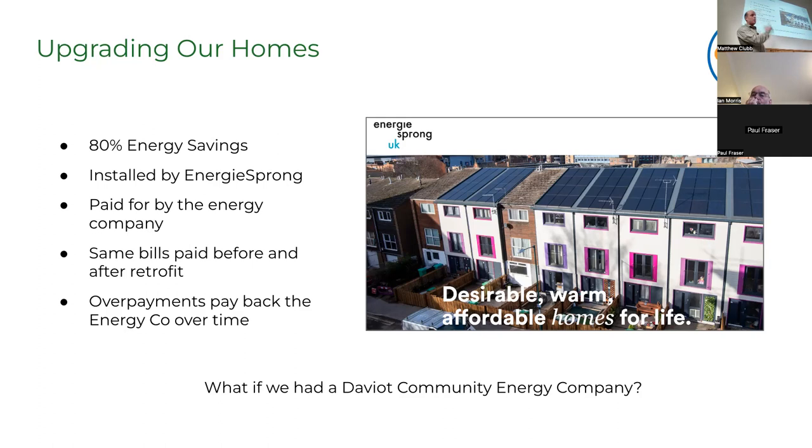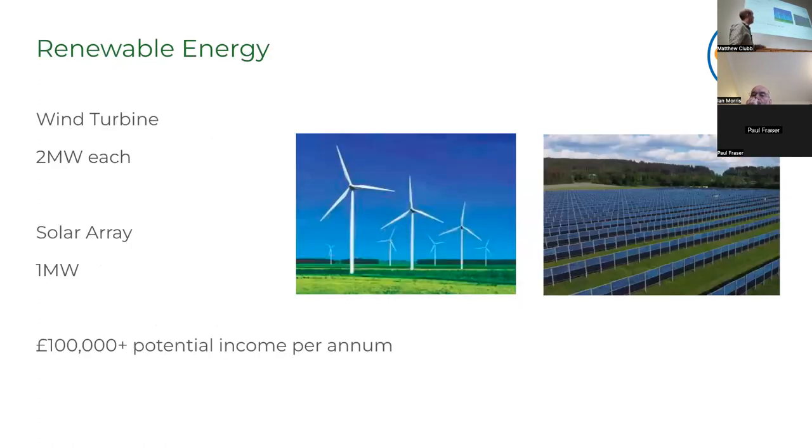So what if we had an energy company in Daviot that could do that for people as well? Now, what else would a Daviot energy company do? Well, we could look at wind turbines and solar farms, which is something we're looking at in Zero Carbon Daviot. If you actually do the numbers, if we retrofitted every home in Daviot to be as efficient as Ken's, it would only take 2, maybe 3 wind turbines to power the whole village, 450 homes.